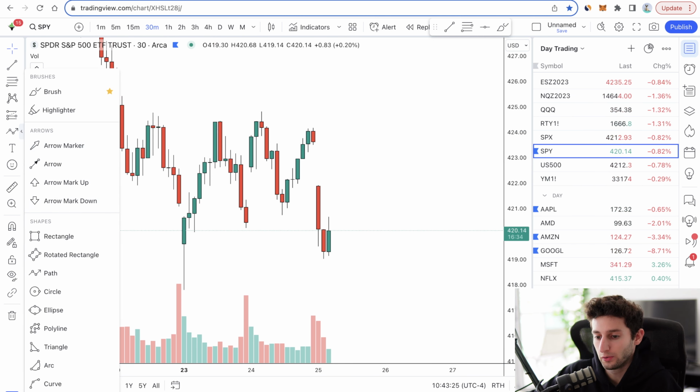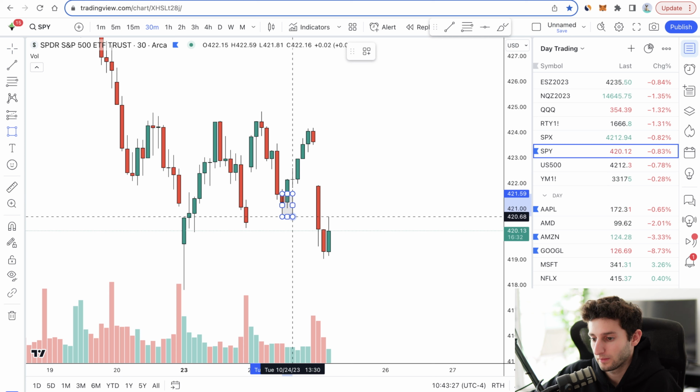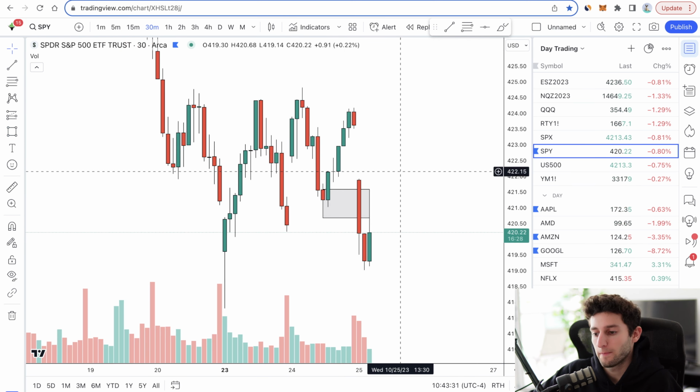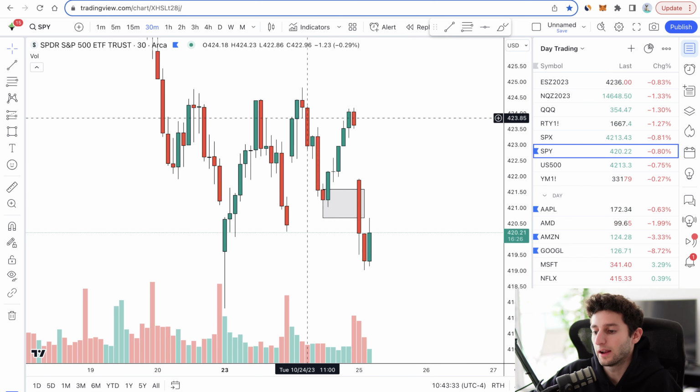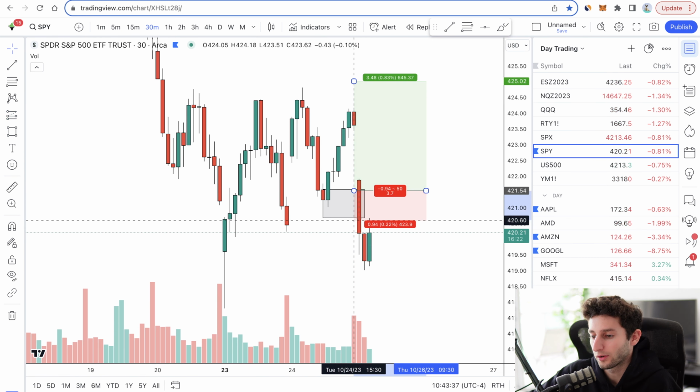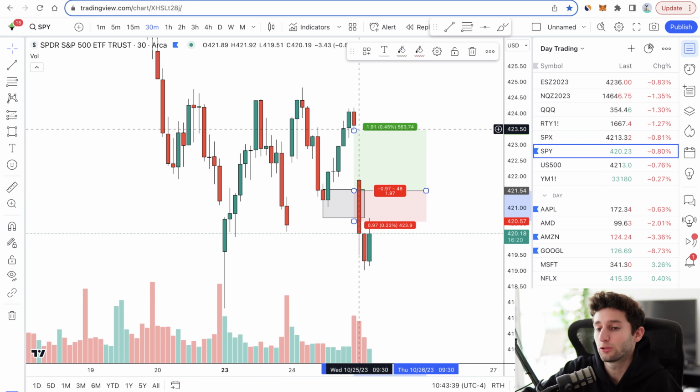So again, if I show you this demand zone right here, just like that, you want to see how price reacts to demand, okay? You don't necessarily need to get in right as price comes down to demand, right? Set your stop at the lows, target at supply. You don't necessarily need to trade that way.